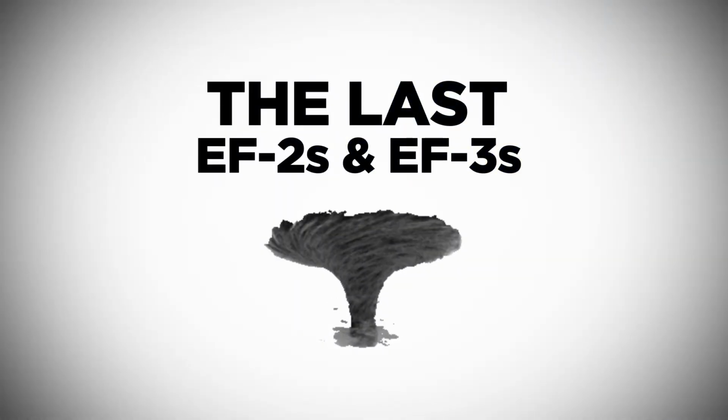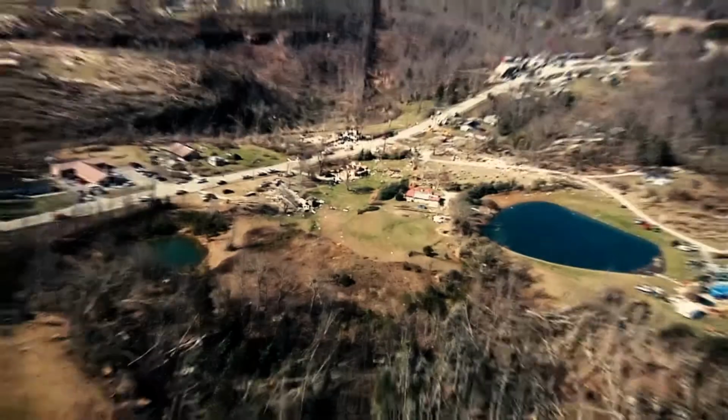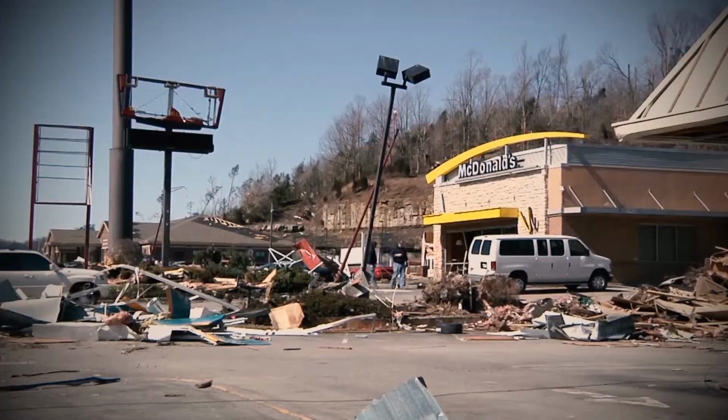The last EF2s and 3s in our area were 5 years ago, in that horrible tornado swarm on March 2nd, 2012, when more than a dozen people died and property loss was in the millions in eastern Kentucky.